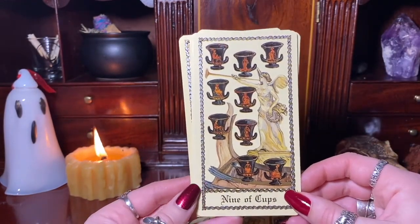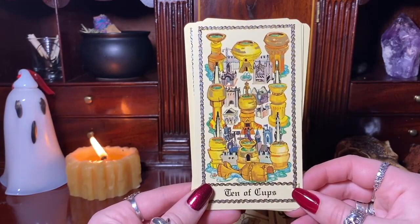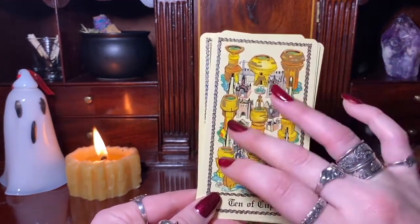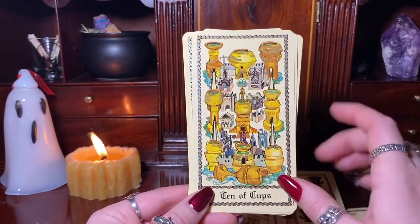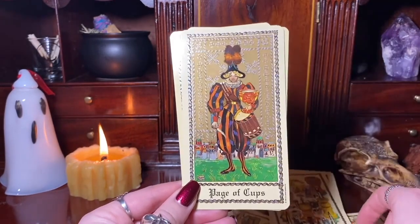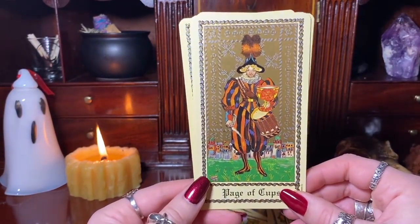Nine of Cups. Very lovely. And the Ten of Cups. Which is cool, because in the traditional Marseille decks, you have the nine cups upright, pointing up, and then the one cup tipped over. So it's cool how that's still here. And all the cups kind of make this big, beautiful city type thing. It's very nice. Our Page of Cups. I mean, this is really cool. Check that out. I love that color combination. It looks so good.